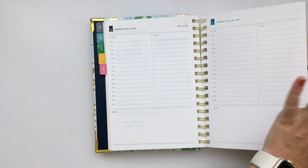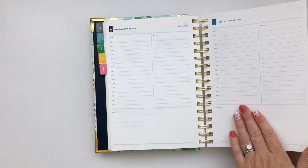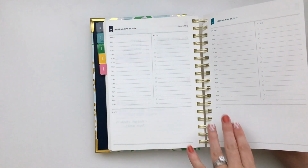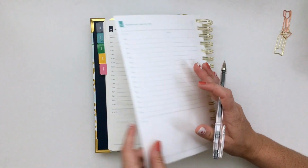Tuesday was my appointments day. So I actually left the house at about 8:30 in the morning and didn't get home to do anything until about 4, and I actually wasn't feeling so good. So I left my planner alone on Tuesday.